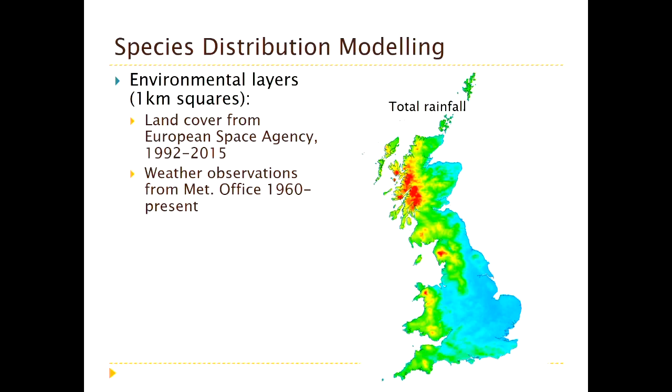We've got weather observation. This is observed weather station data from the Met Office, which has been interpolated onto the UK grid. It's available, in the case of some of the variables, right back to about the late 19th century, but in all the variables from 1960 onwards. At the moment, up to 2017 is so far available. And it includes things like rainfall, minimum and maximum temperatures, hours of sunshine, wind direction, days of frost, all sorts of things. So here's the total rainfall, and you can see highest in the northwest, lowest in East Anglia.